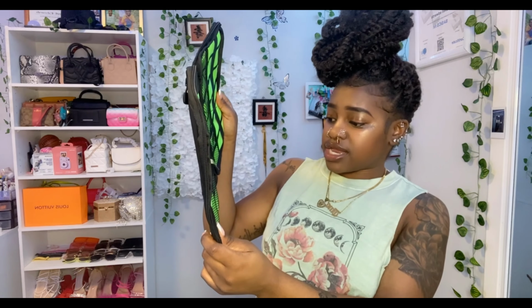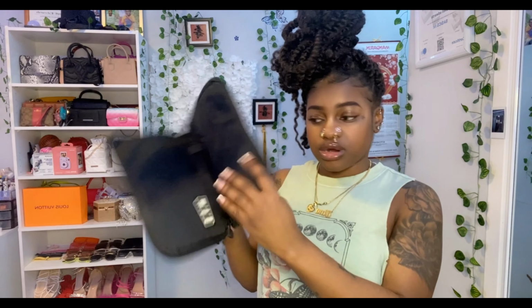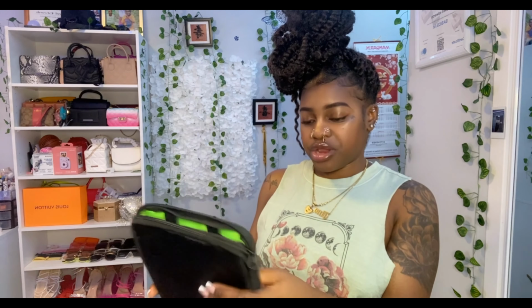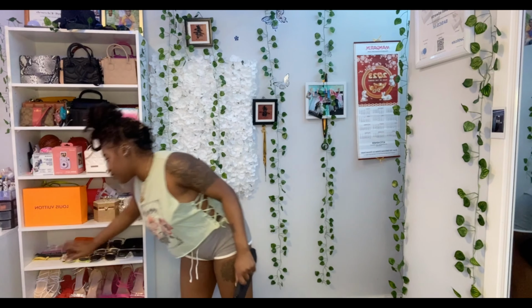1, 2, 3, 4, 5, 6, 7, 8, 9. It could go up to 10, to be honest. And here you could put the charger or whatever for your watch band when you're going on vacation. I definitely need this because I have so many watch bands. Right here is my entire watch band collection.